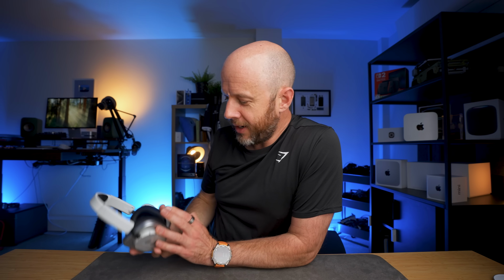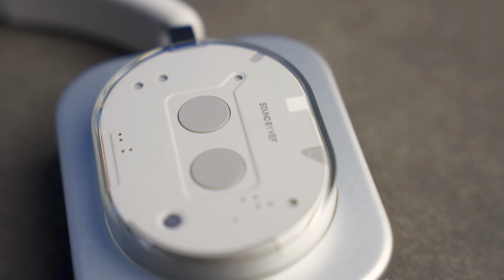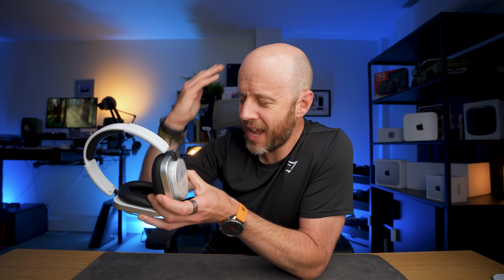The last question is, should you buy them? And I think if you like this design, yes, you should. For 300 quid, there's nothing better on the market. The audio quality, the comfort, the ANC, the battery life, they've got everything right that they needed to get right. Yes, the case could be a bit smaller, but that's mainly me that complains about that sort of stuff. But everything else, they've just nailed it. The things they could have got wrong, they haven't got wrong.